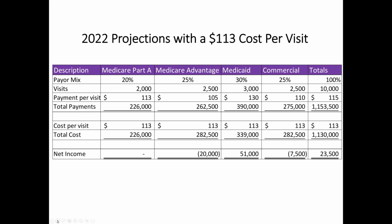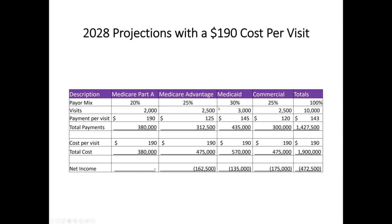And where we run into a problem, let's go into 2028, and we have the same payer mix that we did before. Our payments from Medicare are now $190. We've actually had to spend $190 a visit to get that. But our Medicare Advantage hasn't grown that quickly. It's only gone up to $125. Our Medicaid has gone from $130 to $145, and our commercial has gone up to $120. Basically, we're not able to fund $190 per visit without losing $472,000.